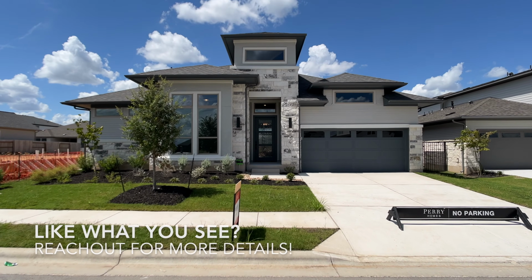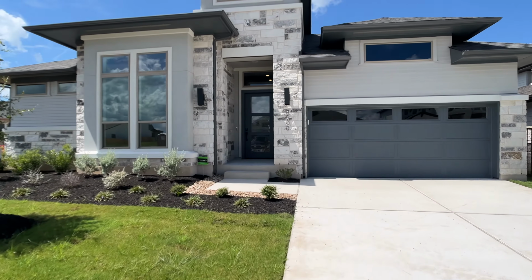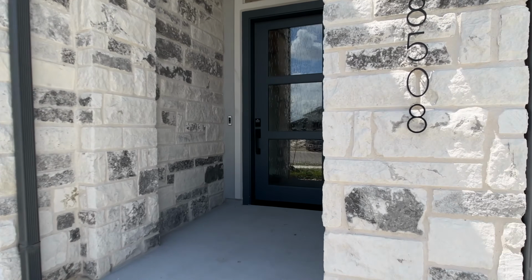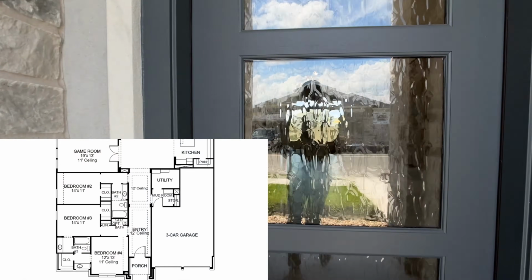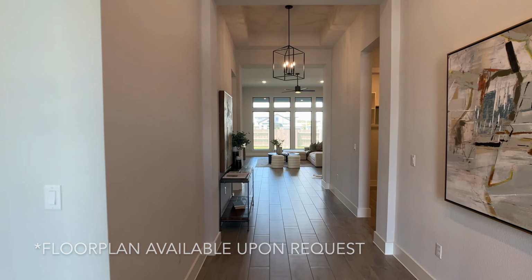And we're going to get started right outside of this beautiful Perry home in Easton Park. Now, Perry Homes is a super popular builder here in Austin, and you will find out exactly why very quickly. But first, this is the 2954 plan, which is a 4-bedroom property with 3.5 baths, comes with a 3-car garage, and is 2,954 square feet.